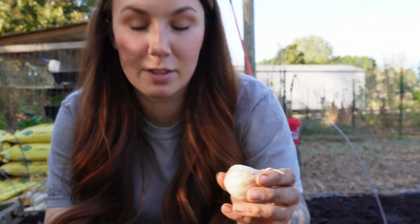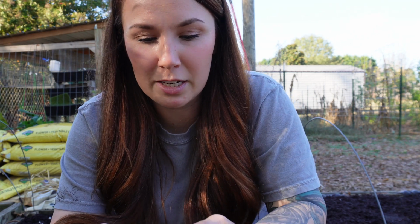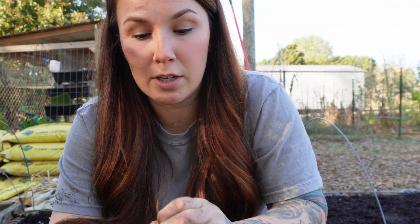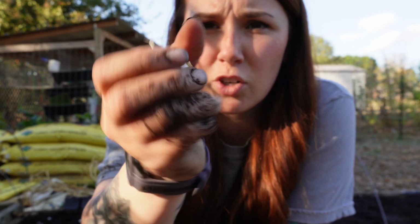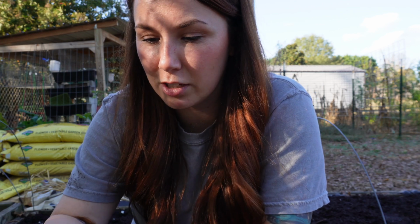So these are the ones that I grew last year. I was trying to get it apart because I thought it was more than 1 clove in here, but it is just 2 giant cloves. I don't take all the paper off, just the stuff that's hanging off. So this is 1 clove of garlic. That's the size of the palm of my hand. It's like an egg-sized garlic clove.